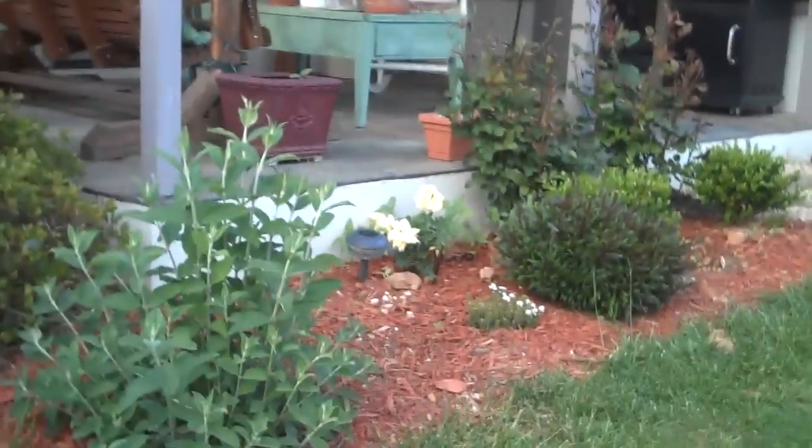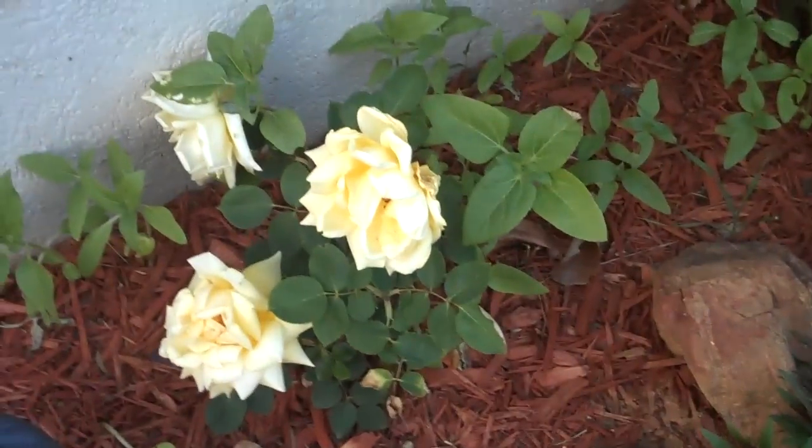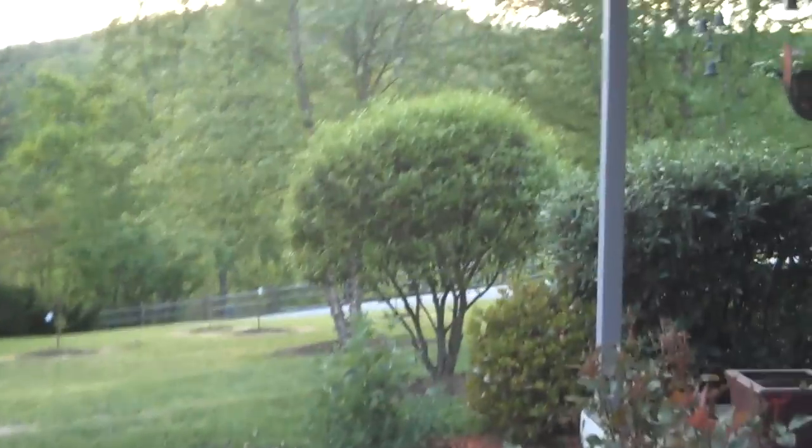Check it out. Nikki's got some pretty little roses here. I've not really been paying attention to those, but those are going to be nice early on. She says that one over there is actually her prettiest one. These pink ones are coming out real nice now. That's pretty. Let's go back around this way and take it back in the house in a minute.